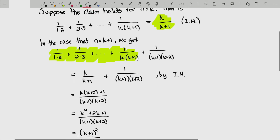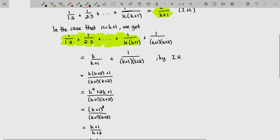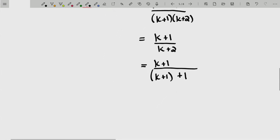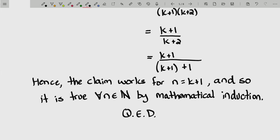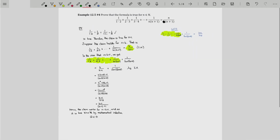That is, once we added up the first k plus 1 terms, it ended up being that the claim was true. It turned into k plus 1 over k plus 1 plus 1. And so I will make that clear. The claim works for n equals k plus 1, and so it is true for all n in the natural numbers by mathematical induction. QED, end of proof.